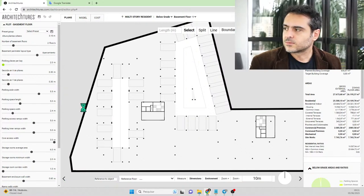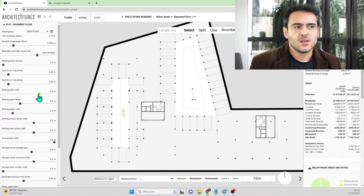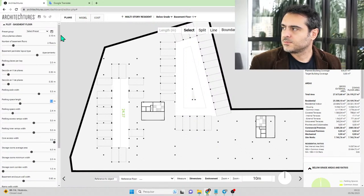Usually we don't have this. We keep it as 2 meters. Yeah, we want more parking spaces. There are cities here where we can pay 50,000 reais. It's something like, I don't know, $15,000 for one parking space in the apartment, sometimes more, sometimes $30,000 for one parking space, depending on the space that you are in. Okay, so the length, 5 meters.